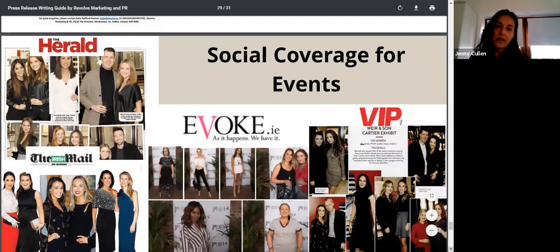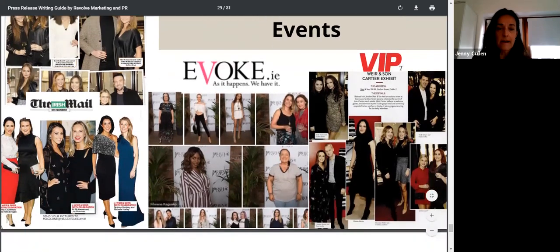Social coverage on the back of the press release is there, as I mentioned. The photographer will be able to select which ones are the best, and off they go out to press. And this is the type of coverage that you'll see after an event. Really, really valuable, very added value to your brand.